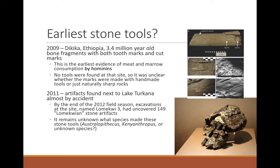In 2011, there were some artifacts that were found next to Lake Turkana almost by accident. These are from a site named Lomekwi 3. We've now got 149 Lomekwian stone artifacts. We aren't sure what species made these, though, because we don't have skulls that are right there, though that Kenyanthropus skull is within about half a kilometer. So it may be that Kenyanthropus was using these Lomekwian stone tools. It may be some other species of Australopith.